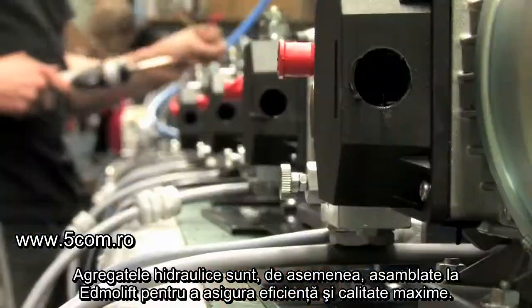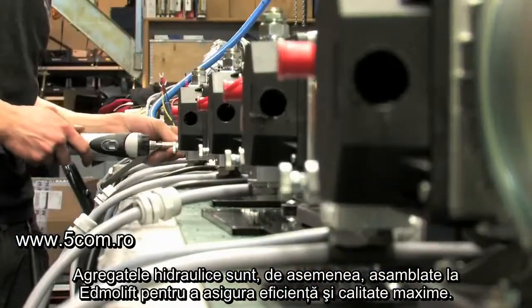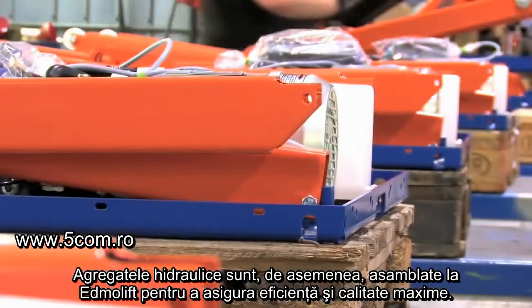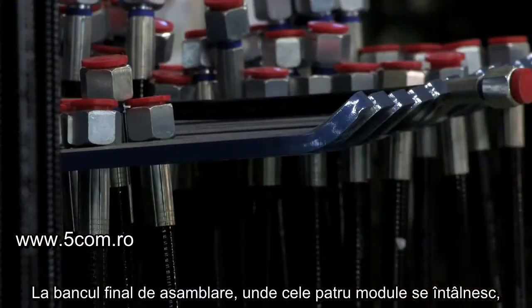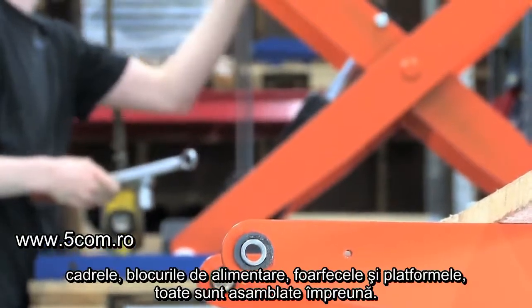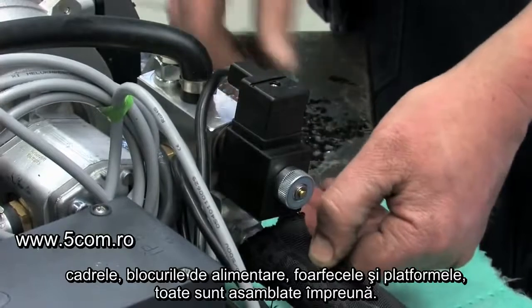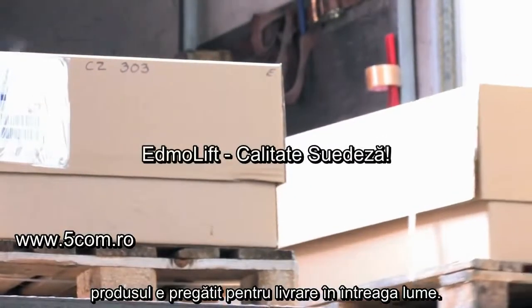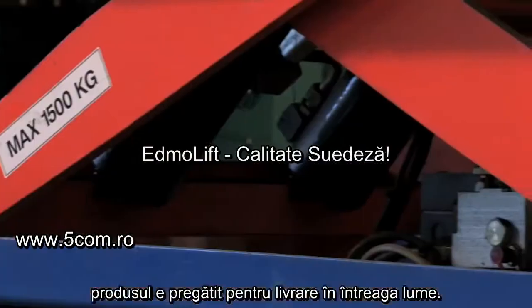The hydraulic power packs are also assembled at EdmoLift to ensure maximum efficiency and quality. At the final assembly shop where the 4 modules meet up, base frames, power packs, scissors and platforms all come together. And after the final testing, the product is ready to be shipped to customers all over the world.